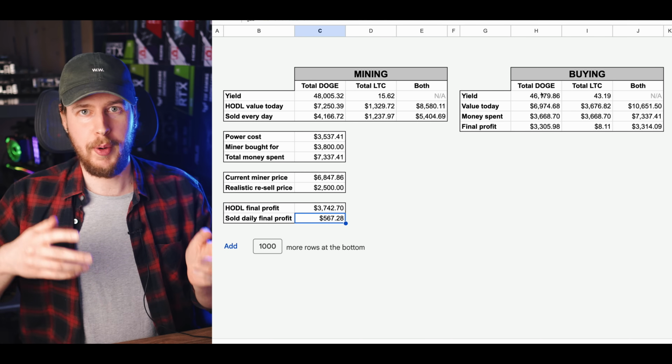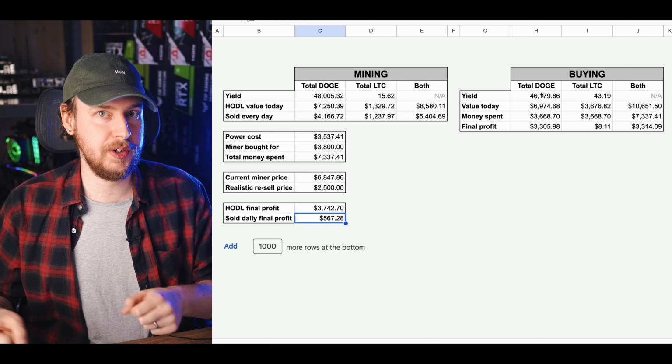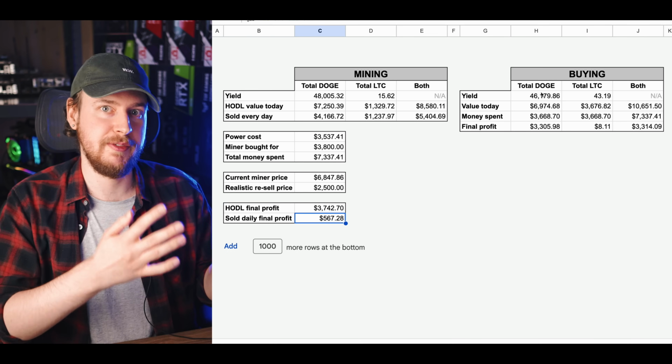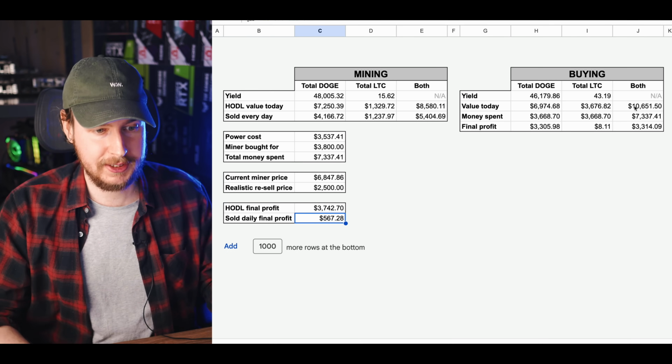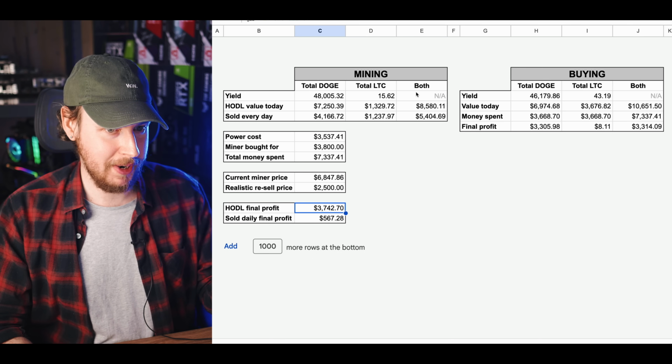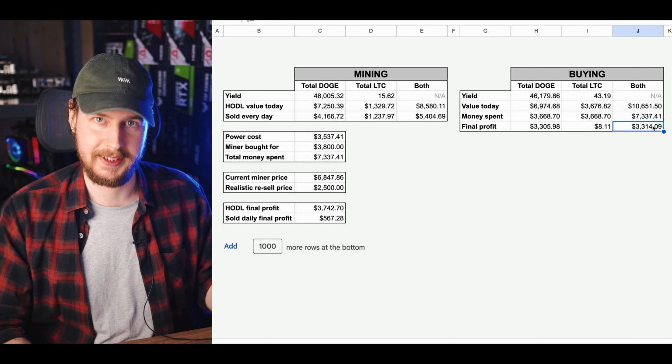You either buy and hold because you think the price is going to go up, or you buy mining gear and mine and hold those mined coins because you believe the coin price is going to go up. And as you can see there, even then, holding mined coins works out better than buying and holding.